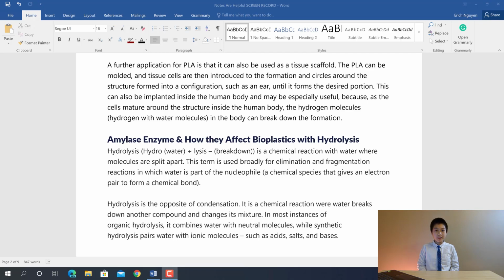Hydrolysis is the opposite of condensation. It is a chemical reaction where water breaks down another compound and changes its mixture. In most instances of organic hydrolysis, it combines water with neutral molecules, while synthetic hydrolysis pairs water with ionic molecules, such as acids, salts, and bases.